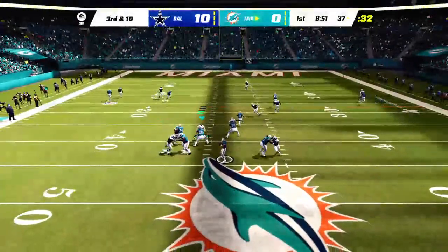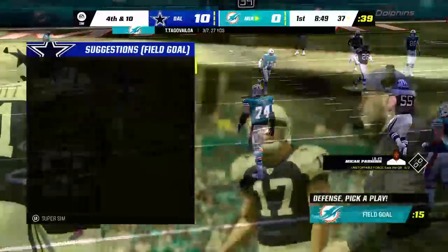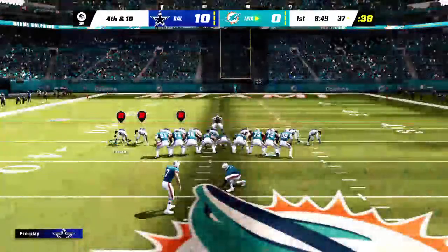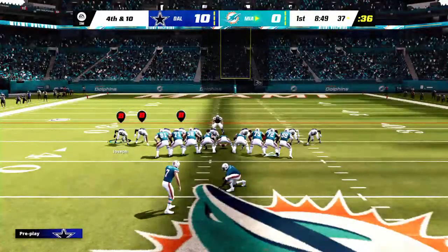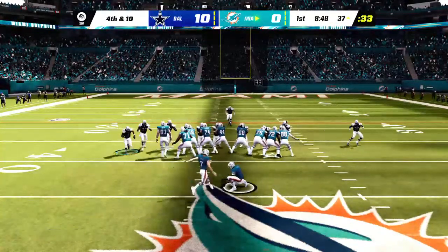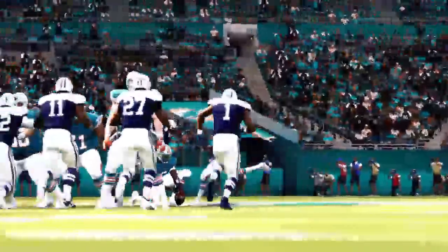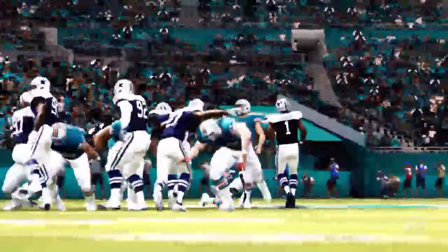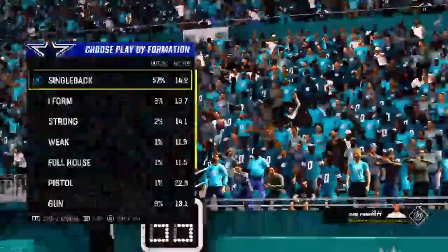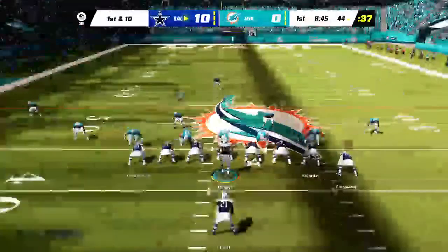Here's Tua. And this pass broken up. The contact well timed there, and now 4th down. And he put enough leg into it, but it's well off to the right and no good. And they will not cut into that 10-point lead. So it's an empty trip downfield there as they get a missed field goal on 4th down.